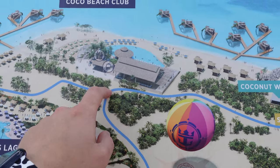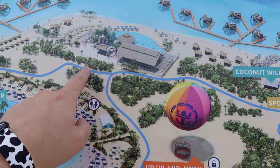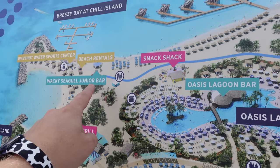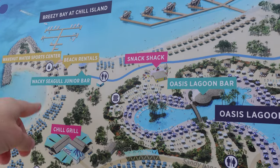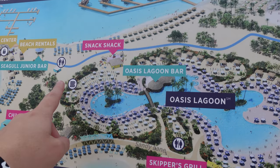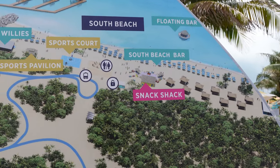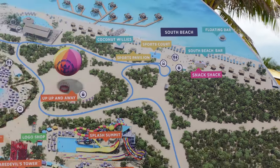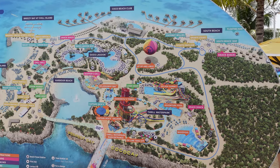Looks like it comes around here. This is weird. Coco Beach Club has a faded tram stop sign, so not sure about that. Looks like it comes over by the Wacky Seagull Bar and Chill Island area near Oasis Lagoon, and then maybe back around, and there's a stop here at South Beach as well. So I think we'll hop on this tram and just see exactly where it goes and where it stops.